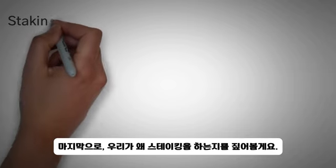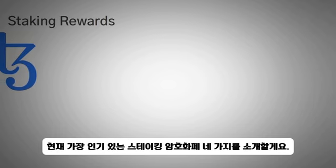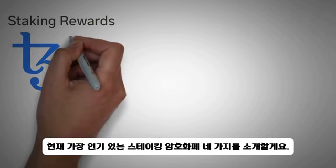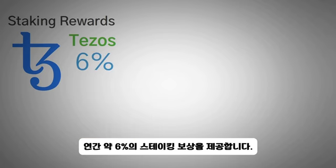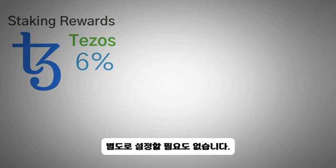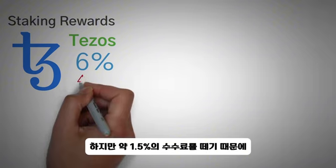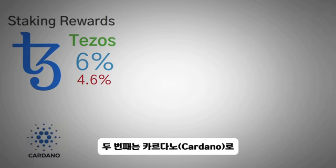And lastly, I want to go over the reason that we would stake, because you do get staking rewards. Currently, I'm going to go over 4 of the most popular staking cryptocurrencies. The first one is Tezos, which rewards you around 6% of what you stake per year. And Coinbase does it for you. You don't have to set up any of that process, but they take around 1.5% of it, which lowers your yearly return to 4.6%.